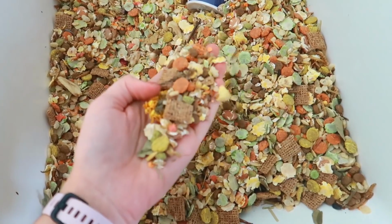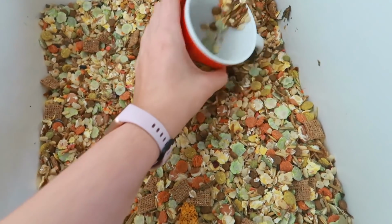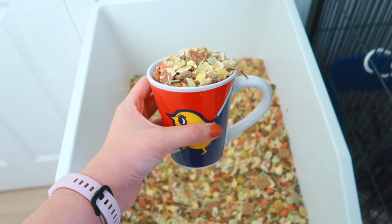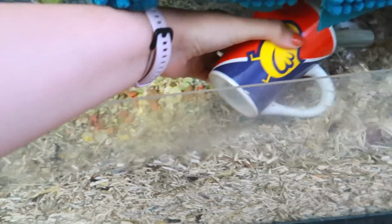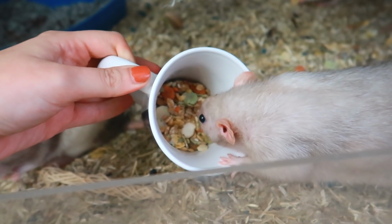I tend to aim for about 12 to 15 grams of food per rat, and this works out with my 6 boys at the moment to about 1 and a bit of these mugs, so I've kind of learnt how much that is, and I don't have to weigh this out every single time. So they will just get this either in foraging toys or just scattered in their bedding, and today we've just gone for scatter feeding.